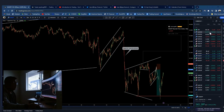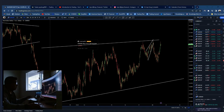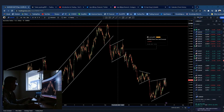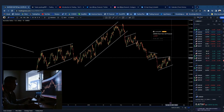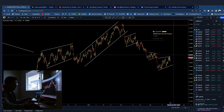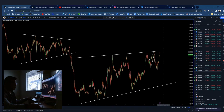Aussie dollar, we went over that earlier, right? So I talk about that, like my overall bias here is leaning more towards a bearish move, just because we have been in a bearish trend. Nothing here right now, at least, is showing me anything bullish. I didn't see that yet, so I want to see what the price is going to do.